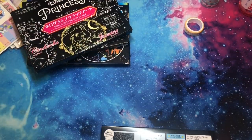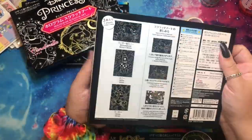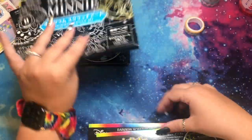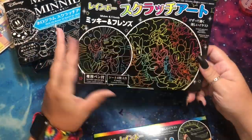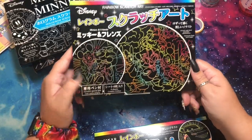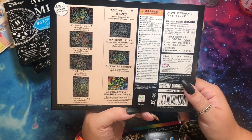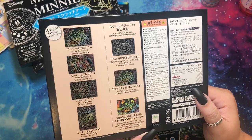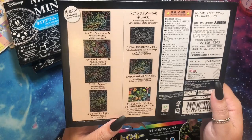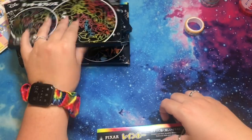And the final three-sheet set is this Mickey and Minnie. So it has the special pen, and it has three pages of Mickey and Minnie. Looks like one Mickey, one Minnie, and one of both of them. And there was also Mickey and Friends in the holographic, or the rainbow, I should say. I apologize. With the four sheets. So, yeah. These look super cool. That's exciting. It's like the whole gang, Mickey and Minnie by themselves, and the whole gang. Oh, you can do it in different ways? Interesting. Cool.